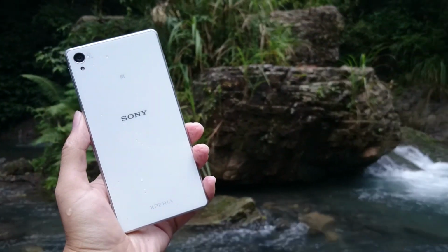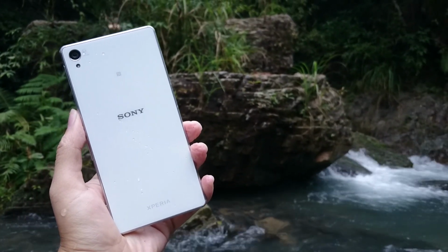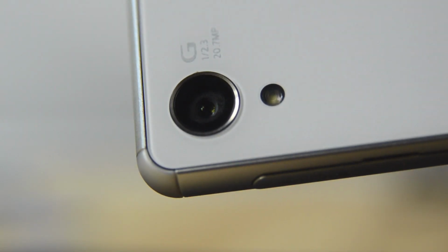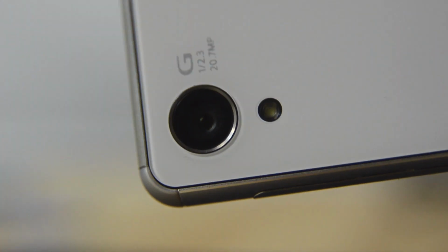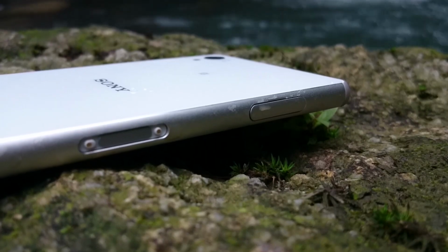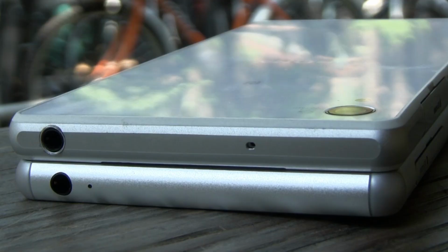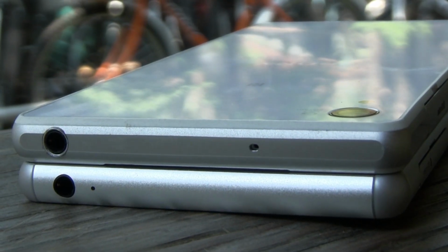The 1080p display is now much brighter at 600 nits, and the 20.7 megapixel camera offers a 25mm wide lens. This might not seem like a lot, but when the name of the game is iterate and refine, Sony has listened to their users and improved upon just enough design elements to make a Z2 user consider the upgrade.